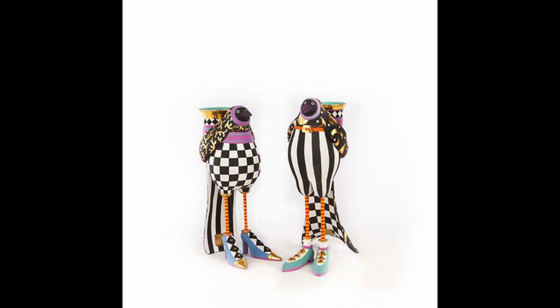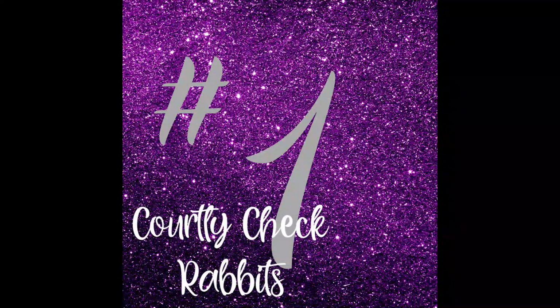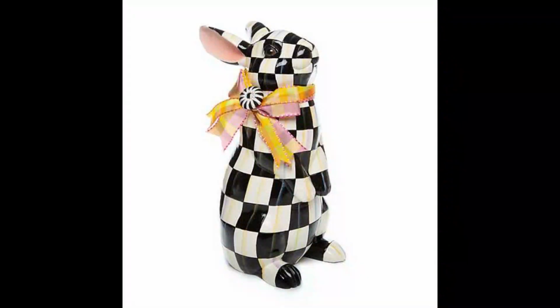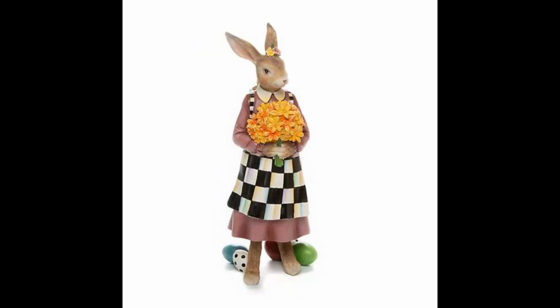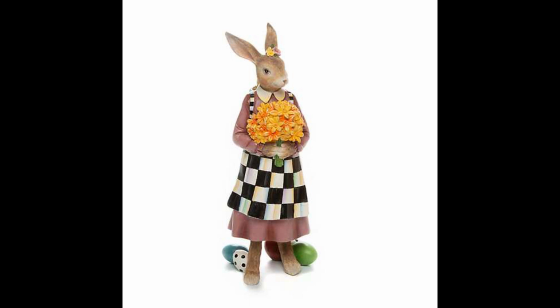But I do have a few tricks up my sleeve, so let's get into project number 1, Courtly Check Rabbits. Now, I'll admit, I wasn't a very big MacKenzie Childs fan. In fact, I'd never even been to the website until after I completed all of these projects. Needless to say, I surprised even myself with how close my DIYs came to their products. So if I was shocked, I'm sure you're going to be too.